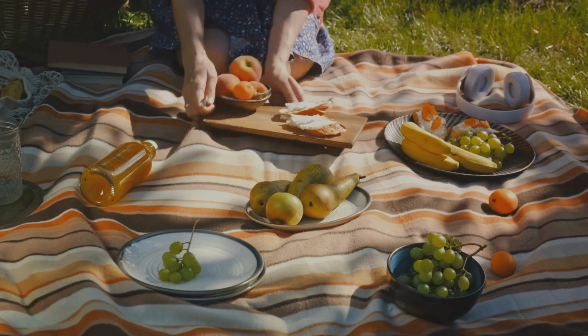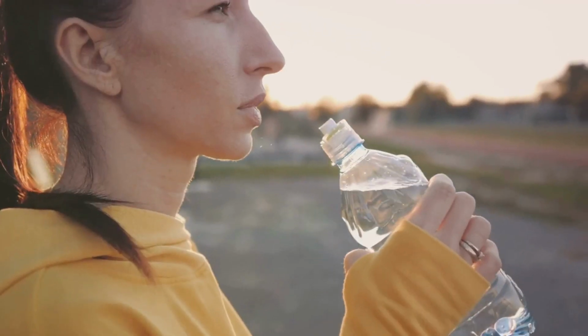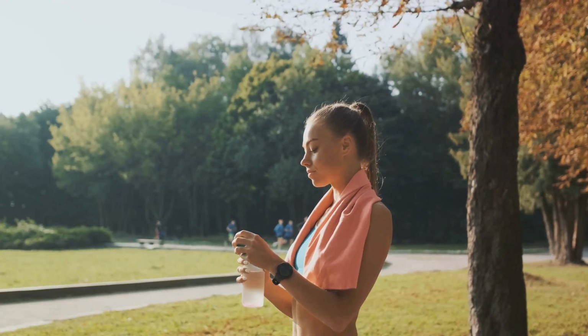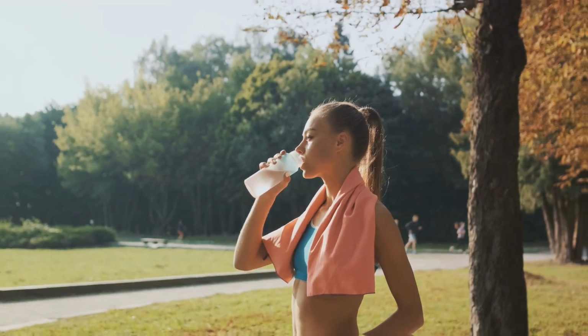Moving on to hack number 8, it's all about drinking plenty of water. Hydration is not just vital for your body, it also helps to curb unnecessary snacking. Remember, preparation is key, and hydration is essential.